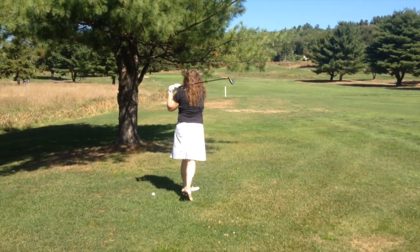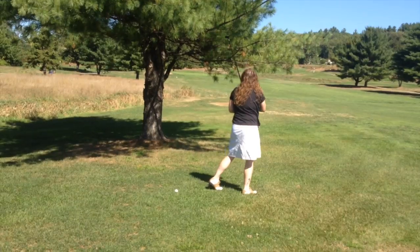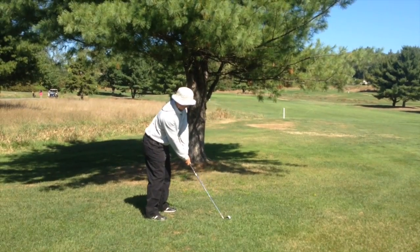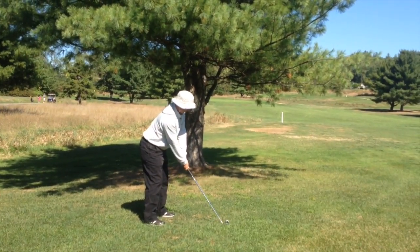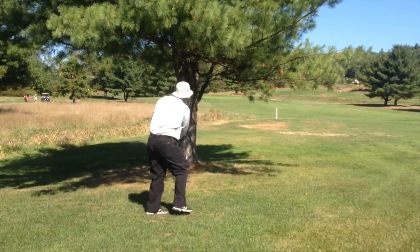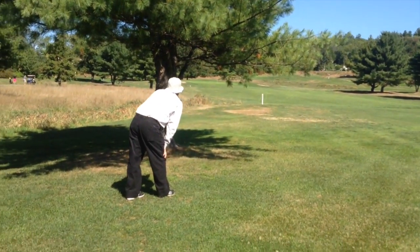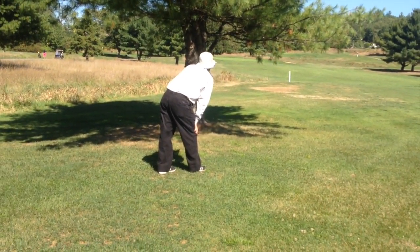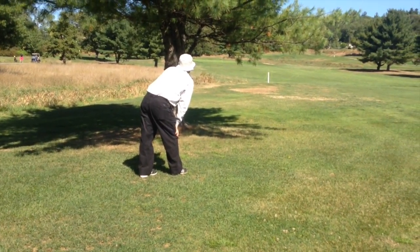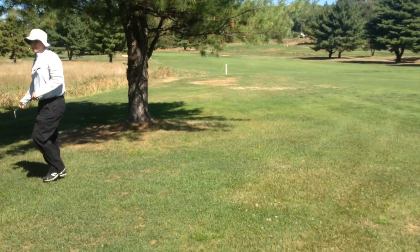Nice rip. Teresa, awesome shot here. Very solid, right towards the green. Good job. Nice hit. And I took a 5-iron here. I'm just trying to poke it down under the tree and through. And I did with a little bit of draw on it. And this is going to end up in the backside of the green. Very good shot for me. Did you see where it landed? Oh, it's on the green. Awesome.